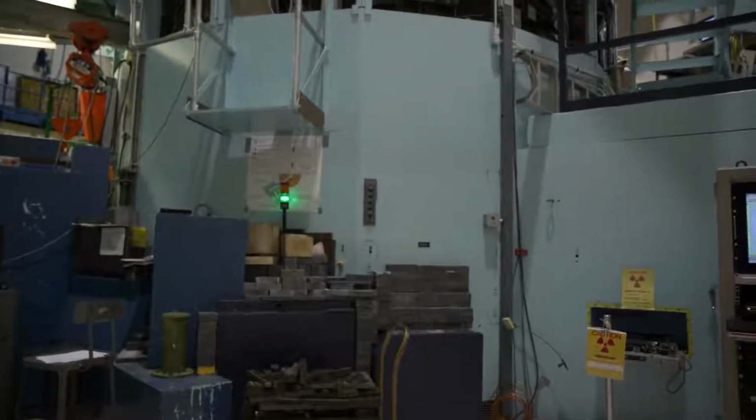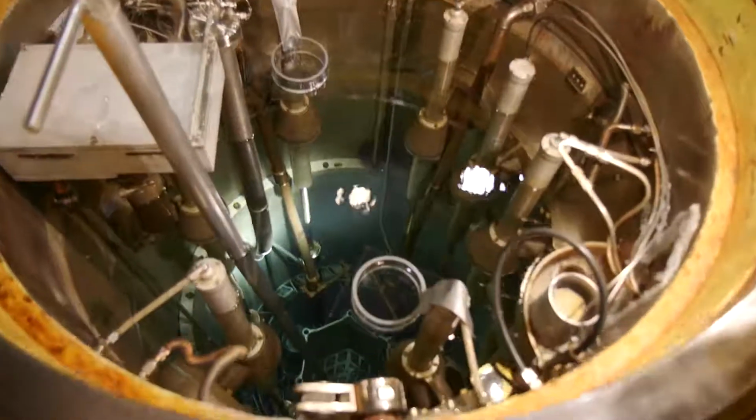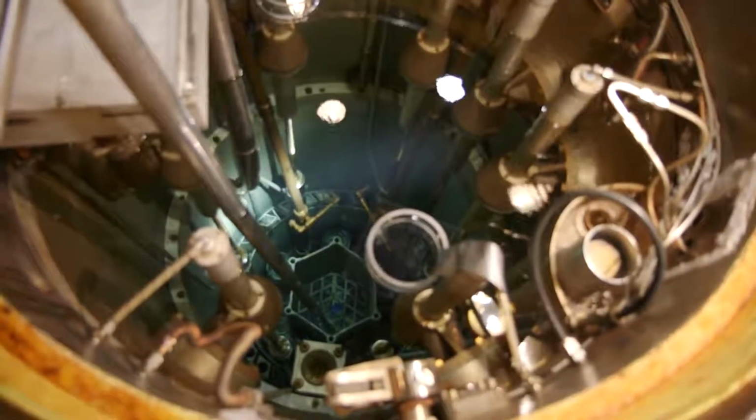But let's say the terrorists got past all of that. Then they'd still have to get to the fuel itself, which is normally kept behind a lot of shielding to keep it safe so we can work with it. So if they took away the lead, the concrete, and the steel shielding, they'd be faced with the fuel itself, which is so radioactive that it would kill them on contact.